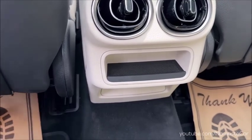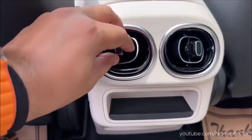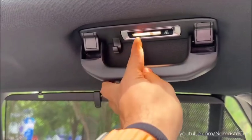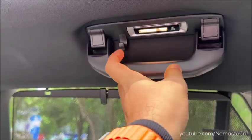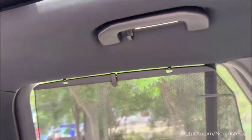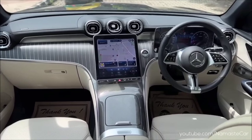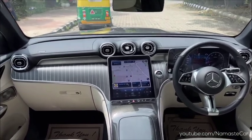The GLC comes loaded with features. These include keyless entry and go, a fully digitalized cockpit, panoramic sunroof, paddle shifters, USB Type-C ports, cruise control, multifunction steering touch-type operations, automatic climate control, 3-point seat belts for all occupants, ambient lighting, wireless phone charging, rear AC vents and more. The GLC SUV gets an 11.9-inch touchscreen head unit with Apple CarPlay and Android Auto connectivity, inbuilt navigation and voice commands.